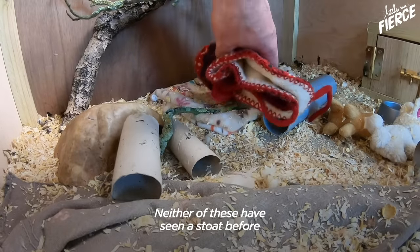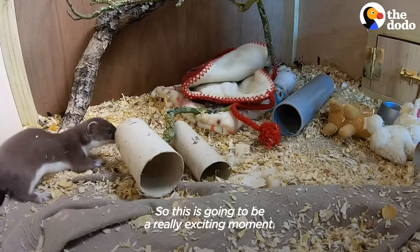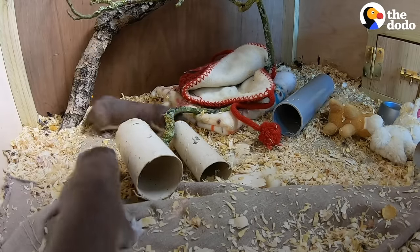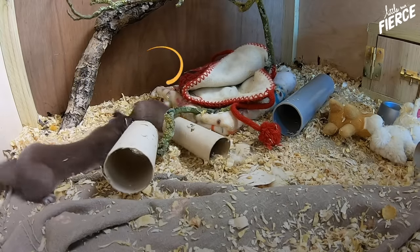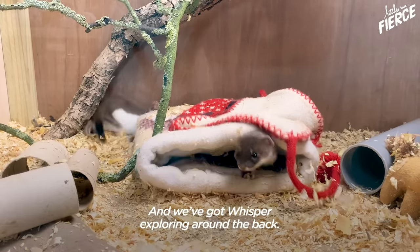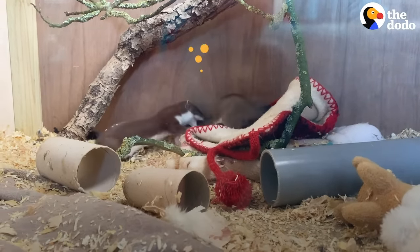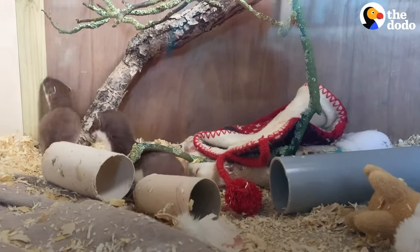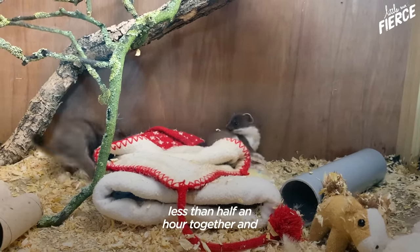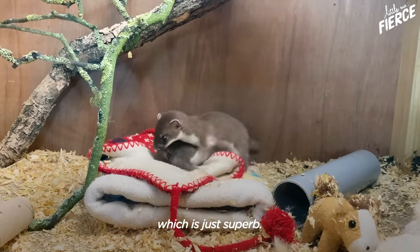Neither of these have seen a stoat before because they were both found with their eyes closed. So this is gonna be a really exciting moment. Here comes Stuart just having a little look out, and we've got Whisper exploring around the back. I'm sure this is going to work. There, yeah, just calming down a bit now. So this is it. They've been in there less than half an hour together, and we've got them playing. They've realised they've got a playmate now, which is just superb.